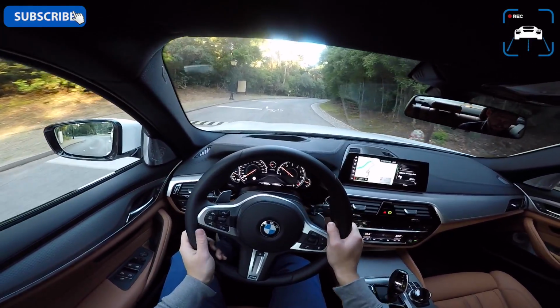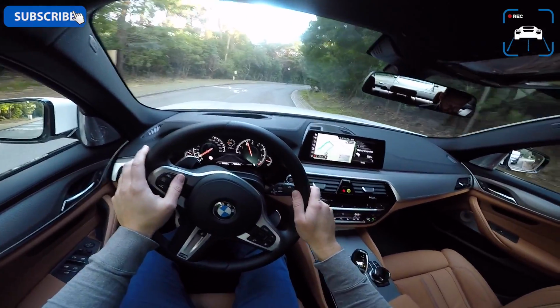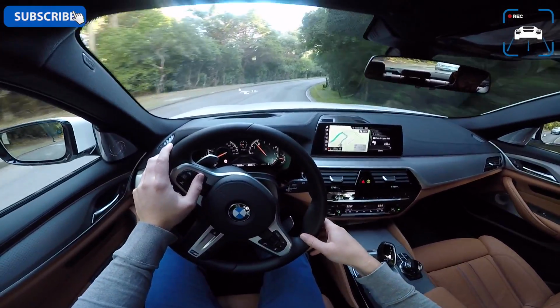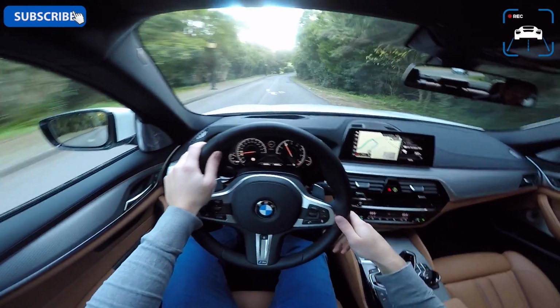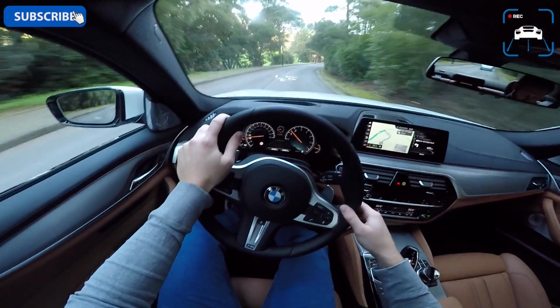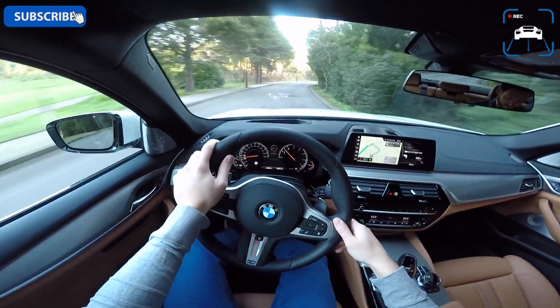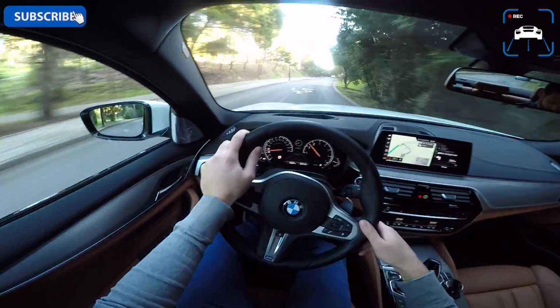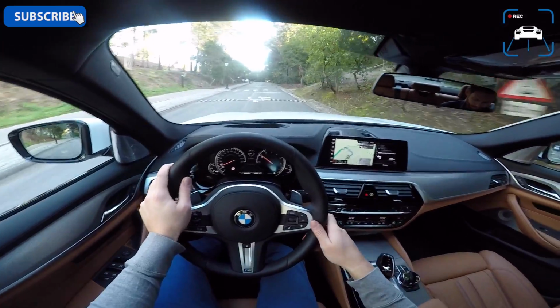And of course the engine is new because this is the 540i, so it's the new 3-liter turbo engine, inline 6. Codename B58, and it's the engine we know from the lovely BMW M240i, and we absolutely love it, so I think it's going to be superb.